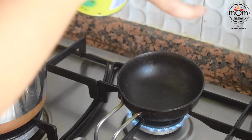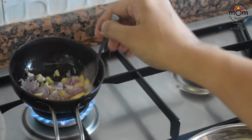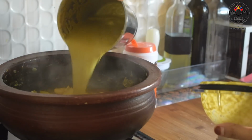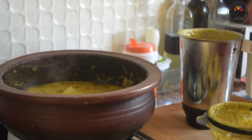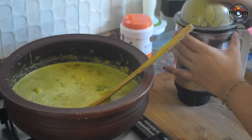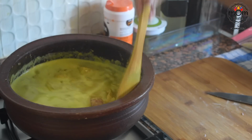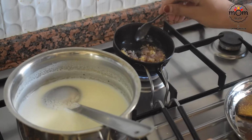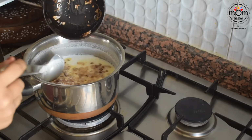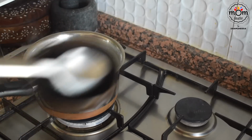Temper the semolina drink by frying shallots and cashews in some ghee. Time to add the roasted coconut blend. Cover and let this boil for a minute. The warm semolina drink is ready. This needs to cool down a bit, but not completely. It has to be still warm while having it.